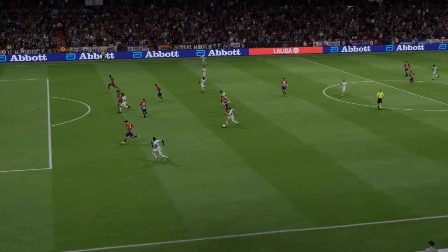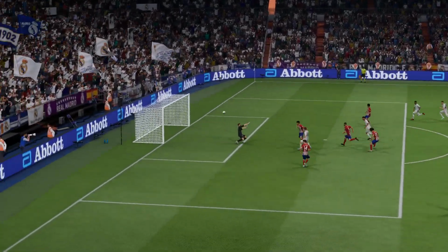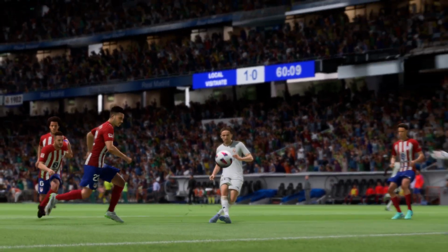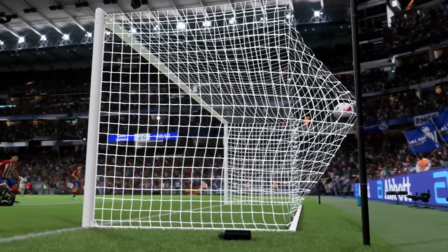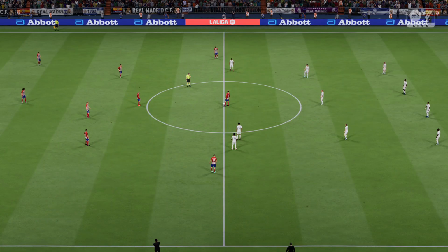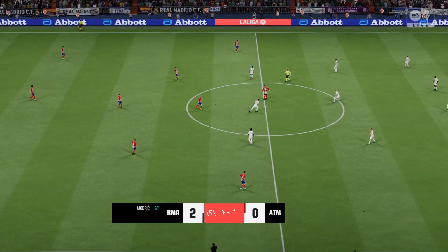Well, here's the replay. The little 1-2 starts everything off, and when he gets onto it, he decides to go for power. It's a really emphatic finish, which gives the keeper no chance. Well, no wonder Ancelotti's delighted. They're bossing the game now. So the ball rolling again. 2-0 the score.